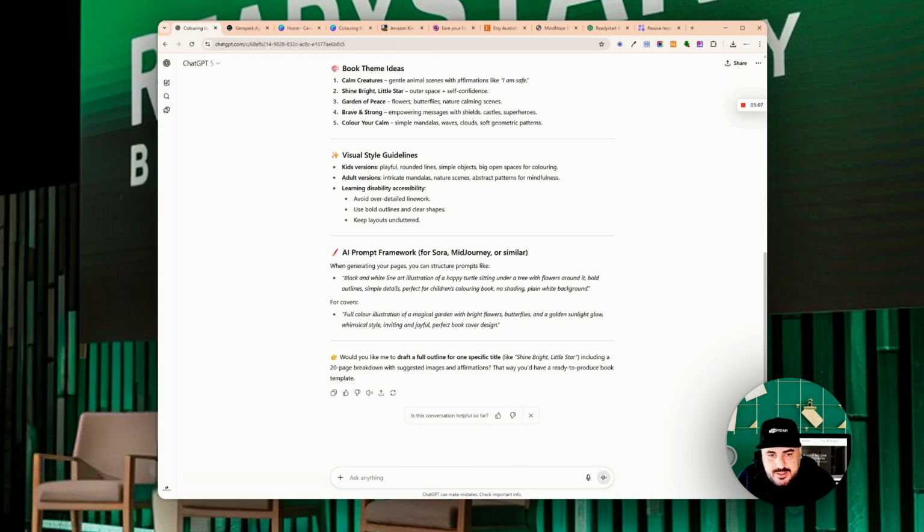Now, what I'm going to tell it is, it's actually already, this is how smart AI is, of course. It's advised me, would you like me to draft a full outline for one specific title? So I'm going to copy that little bit, paste it in there, and draft a full outline.